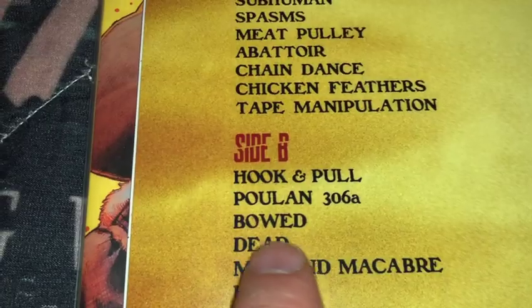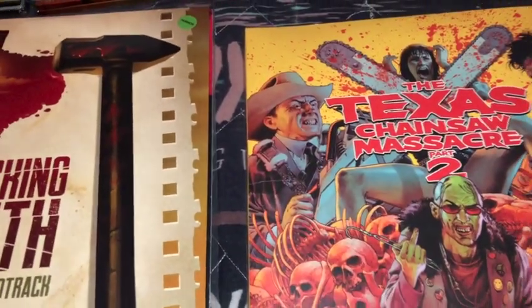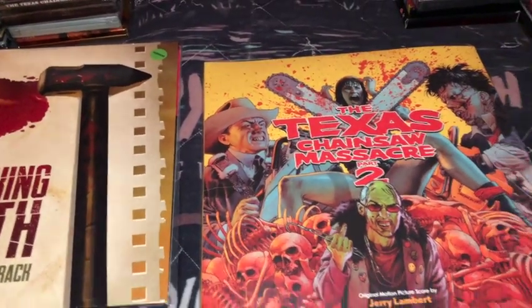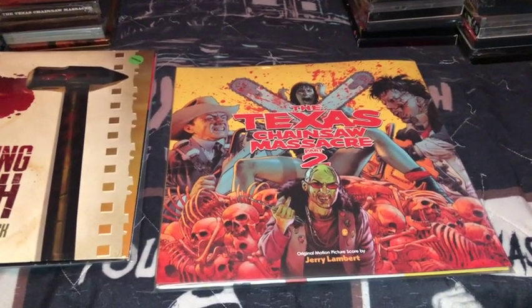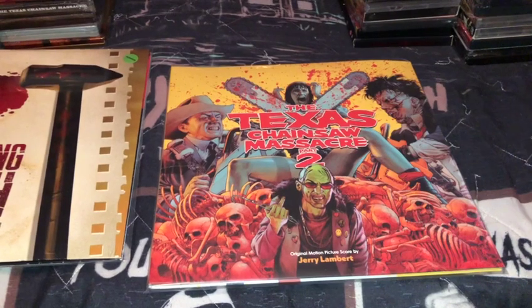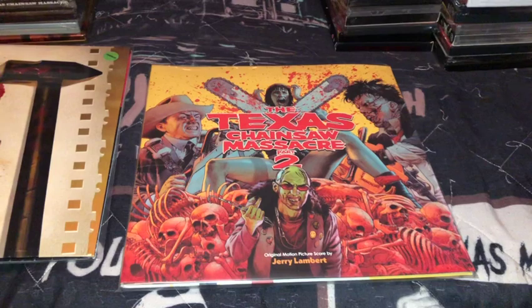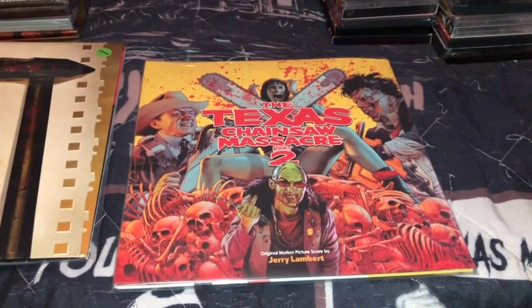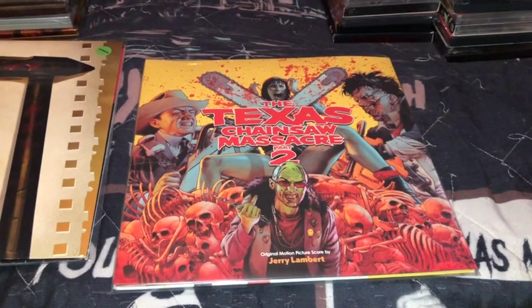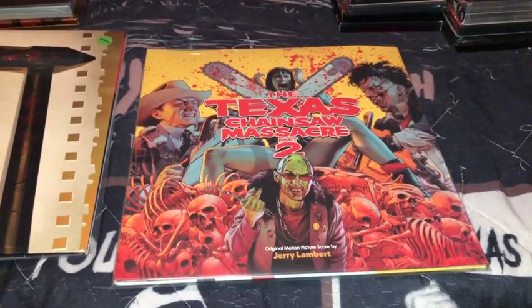And there's the Pullen 306A. That was the model of the chainsaw that Leatherface used in part 1. Looking back and rewatching the movies, and I watch them over and over, they never get old to me, but that chainsaw in the first one is pretty ridiculous. It's pretty tiny compared to some of the sequels where the chainsaw was like, I don't know, a mile long, it seemed. But it was effective. I mean, it was still a great movie.